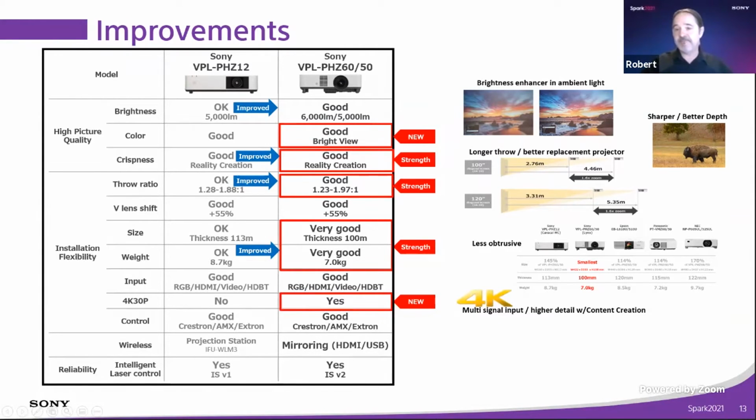4K, so we now have 4K 30p input. So anybody who wants to use 4K 30p, we can take that in, we scale it down, and we can show in WXGA. But with the use of reality creation, we can then get that really good crispness and sharpness with the image when somebody is sending the signal of 4K 30p.